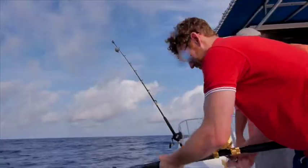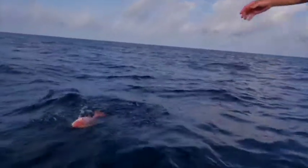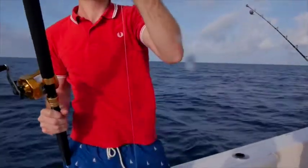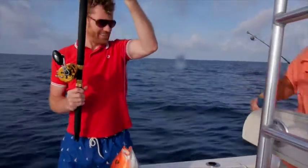And by the time I'm done, I'm sure a massive great white shark will have taken my dinner away from me. And then the one snapper that I landed is good. We're having it for dinner, so at least I brought us home some food. Here he is. Woohoo! Amazing. Wow, he's a beast.